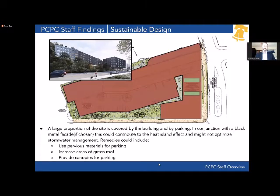Staff also notes as a sustainable design issue that a large portion of the site is covered by the building and by parking. In conjunction with a black metal facade, if that was going to be chosen, this would contribute to the heat island effect and might not optimize stormwater management. Potential remedies could include use of permeable materials for the parking, increased areas of the green roof, or provide canopies for the parking areas. Next slide, please.